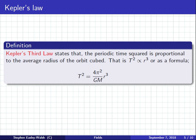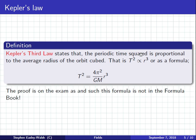Okie dokie. Yeah? The proof is on the exam and it's not in the formula book. So I'm going to have a look at the proof of this now. When Chow's ready. Chow, yeah. Okay.